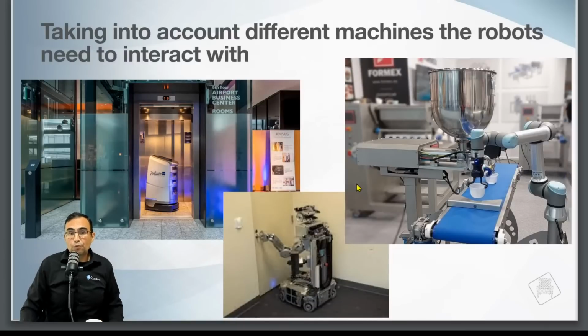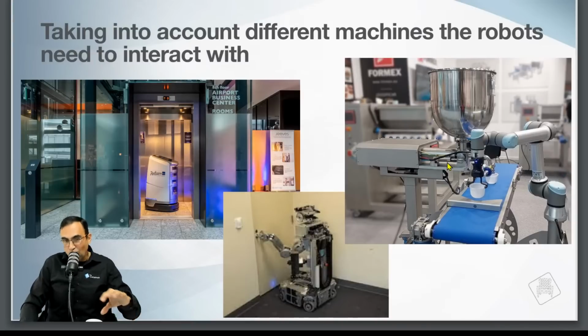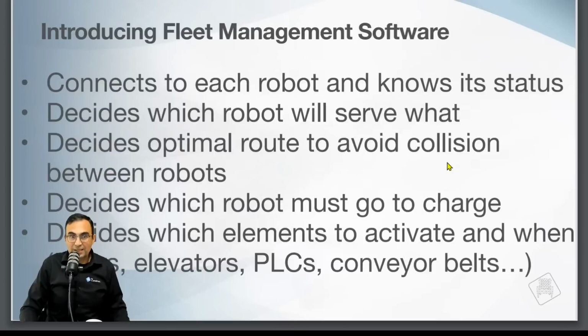And also, we need to make this coordination software able to take into account the interaction with other machines that are in the environment. Like, for example, the elevator that we can see in the left-hand side picture, or a door in the center, or maybe a conveyor belt or an armed robot. Those are elements that are not robots themselves, but that the robots need to interact with. So the software that takes into account all those things and coordinates the behavior of the robots in order to accomplish the task is what we call the fleet management system.